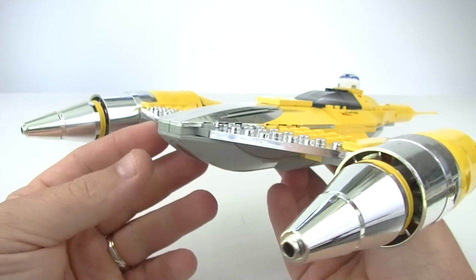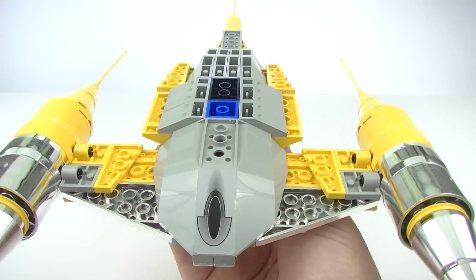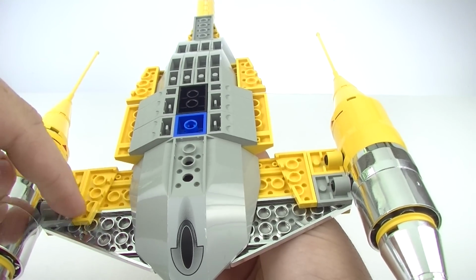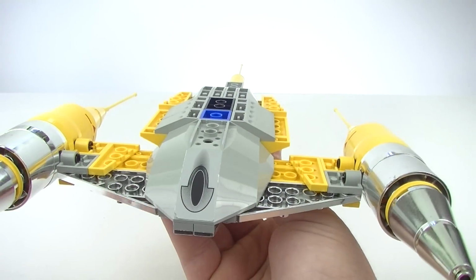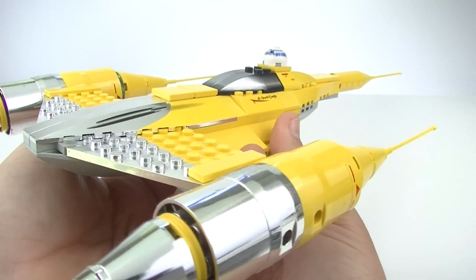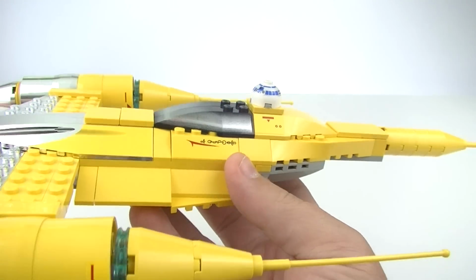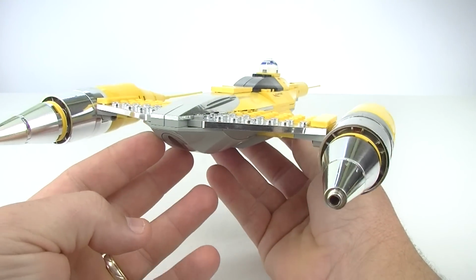Very sweet. Now unfortunately I was missing some pieces on this set, so looking underneath here you can see the undercarriage. It is supposed to have a plate here to lock all that in, and that was missing, and a couple of these wedge pieces here just to support the engine mounts were missing as well, so I do have to pick those up. So that was unfortunate. And of course we do get R2-D2. We just get a dome with this one, and he is on a swivel here so he can spin around. And that is about it for this 2002 Naboo Starfighter.